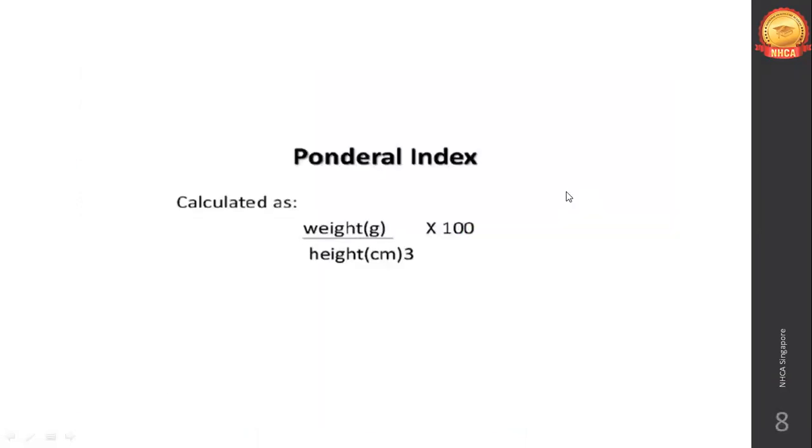Then we have the ponderal index. It is the ratio of your height to the cube root of your weight. And the ponderal index, again, is very rarely used, not that commonly used, okay? It's a very complex formula. A person who has an index that is less than 13 is associated with obesity, okay? If your ponderal index is less than 13, okay?